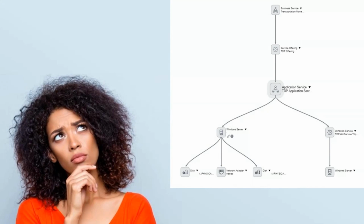Then that incident really does matter because the Windows server, which the application service depends on, is down. There's only one application service in the service offering, so that will be down as well. So ultimately, that incident pegged against the disks will affect the business service of transport management. In a nutshell, it's all about flowing up incidents and the severity of those incidents from the lowest level to the highest level, depending on their impact.